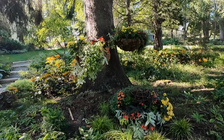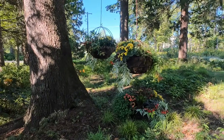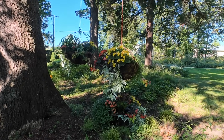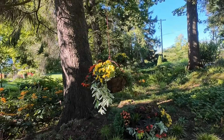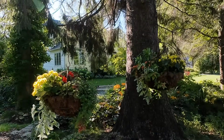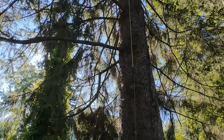I'm still in love with these. I hope you can see these. Let me actually go this way. Maybe it's better this way. Yeah, probably. I'm still in love with this trio of pots. Really quite happy about them. By the way, I had a lot of questions about how these are hanging from the tree. So let me just see if I can show you in a way that you can actually get a feel for it.